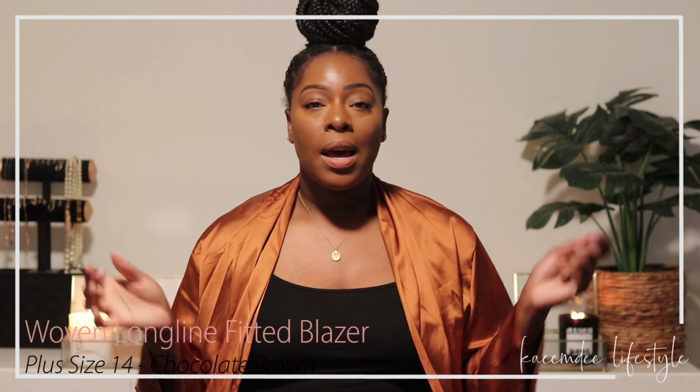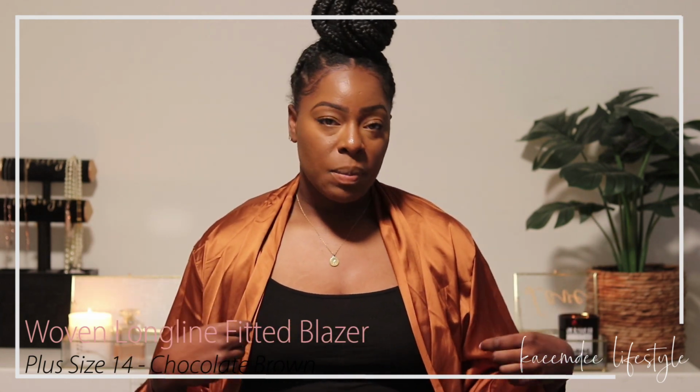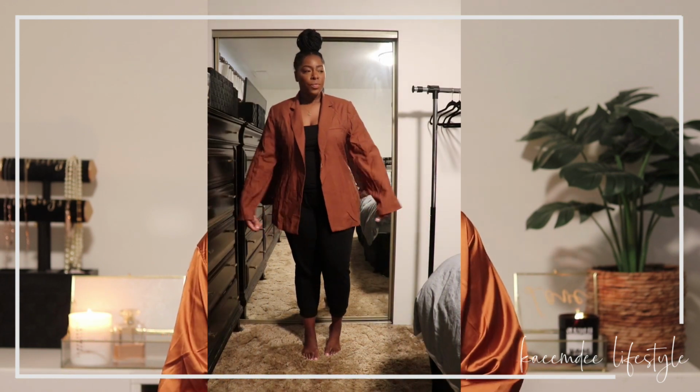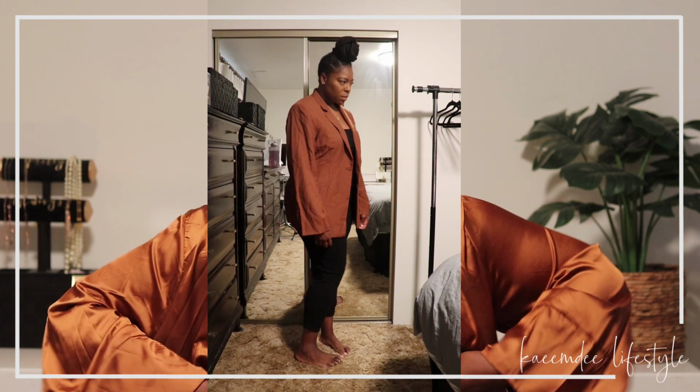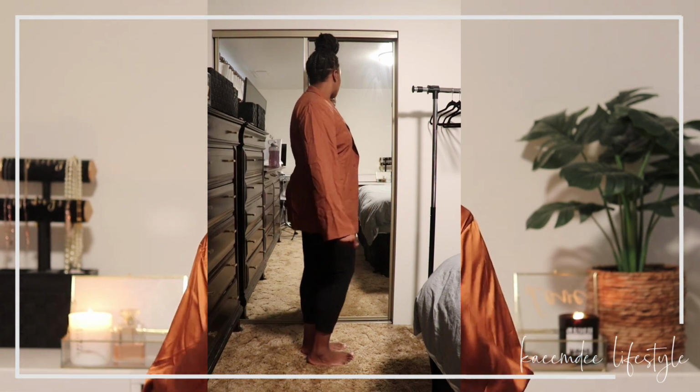The next item I have is this blazer. It's a brown blazer, the same exact fit as the blue suit blazer that I was just speaking about. It's cinched in the waist. The sleeves are super long. They fit well. The blazer itself is really long, and it has a perfect fit for my body.